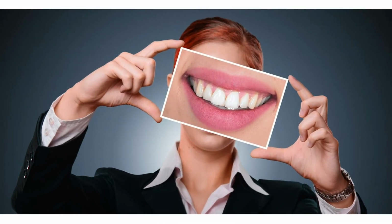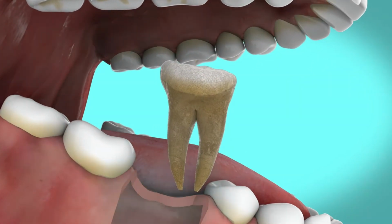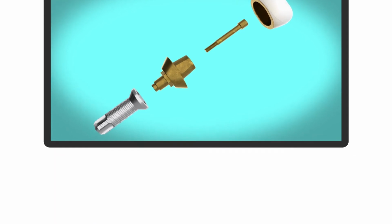With the number of dental treatment options being as high as ever, it makes perfect sense to use digital signage to educate your potential and existing customer base in an eye-catching and visual manner.